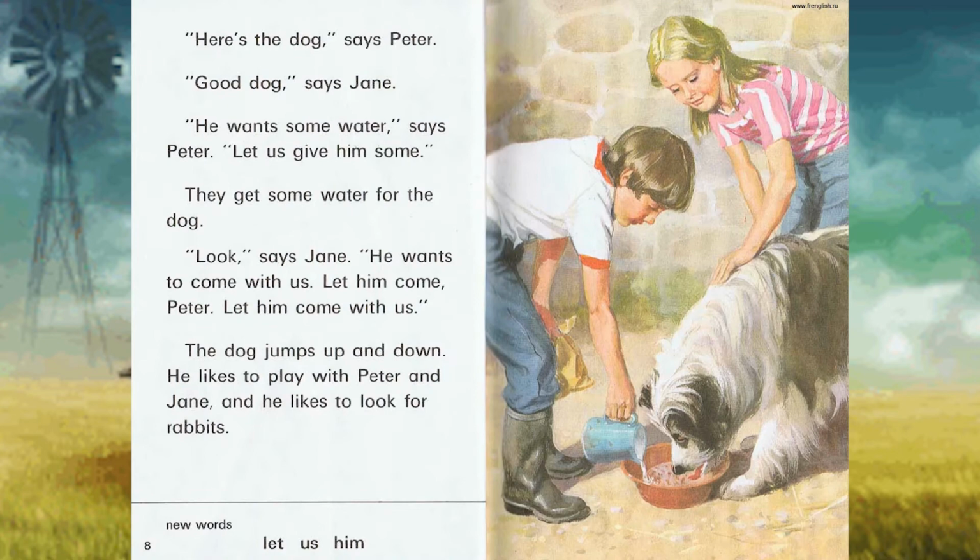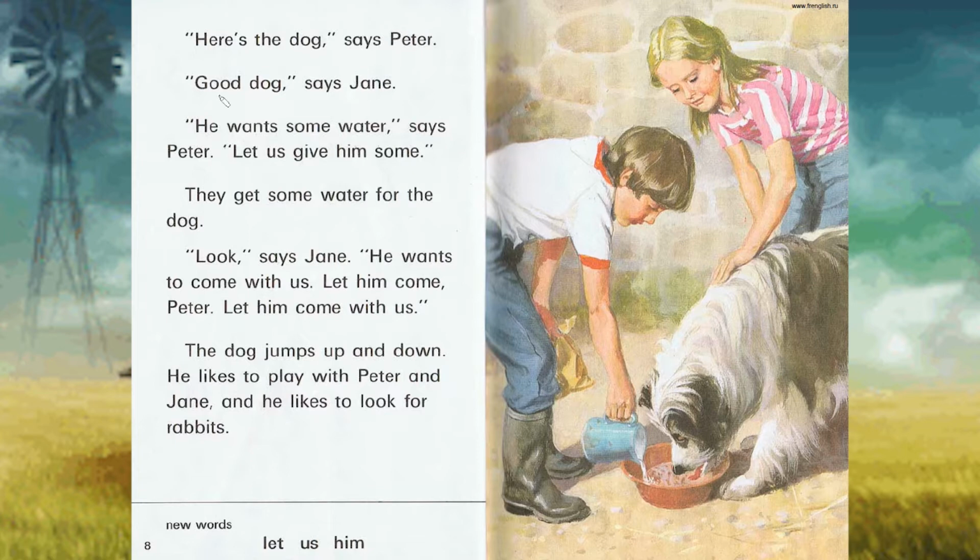Page 8. New words. L-E-T, let. U sounds uh: us, and sight word, him. Let, us, him. Let's read. Here's the dog, says Peter. Good dog, says Jane. He wants some water, says Peter. Let us give him some. They get some water for the dog.